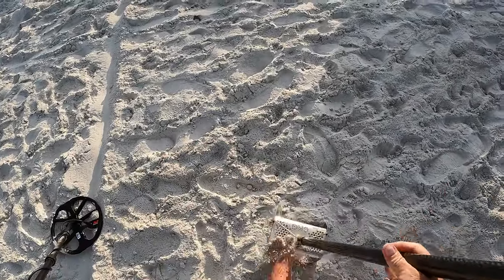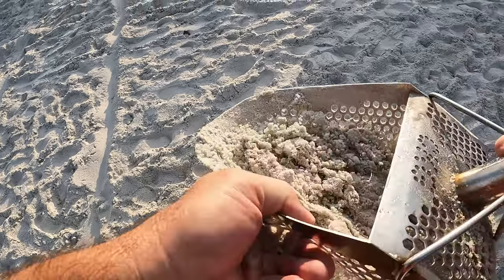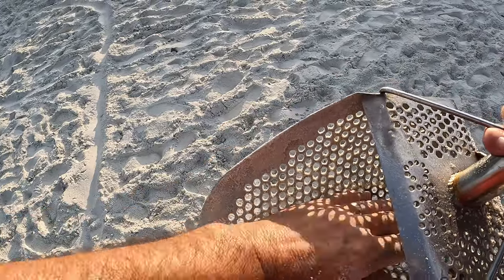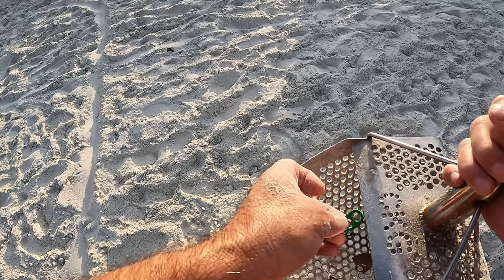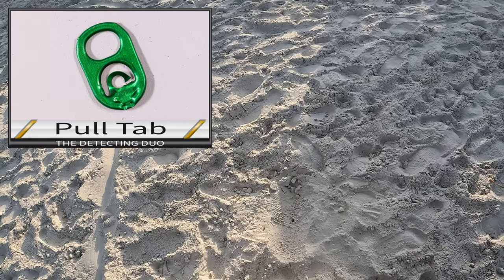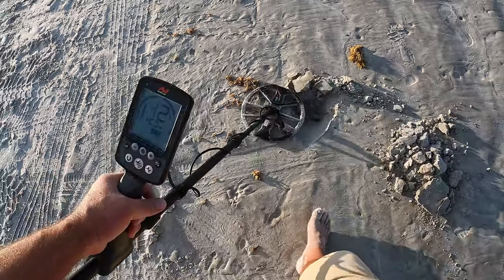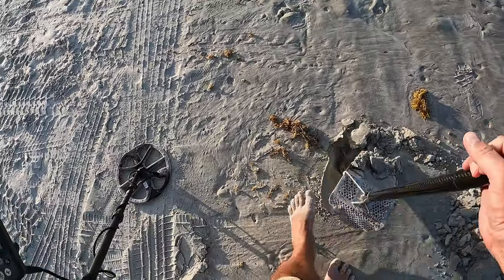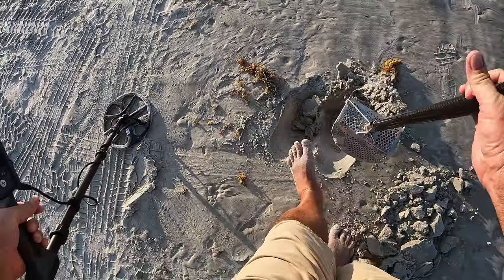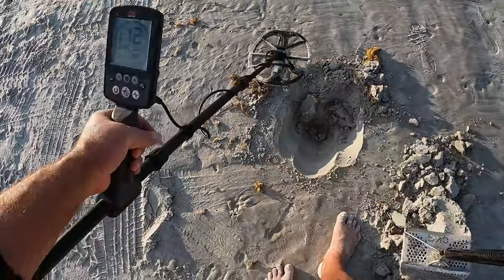Well, it's a strong 13. Let's see what we got. I think I got it in scoop. So we can shake it through here. What do we got? Oh, nope. Oop, something. Anything? Oh, another dream squasher type thing. Green pull tab. I was hoping for like maybe a coin or some jewelry. 16 through 20-ish, roughly. Well, what do we think that could be? I don't know. It's all over the place. I haven't guessed, but I could be wrong.